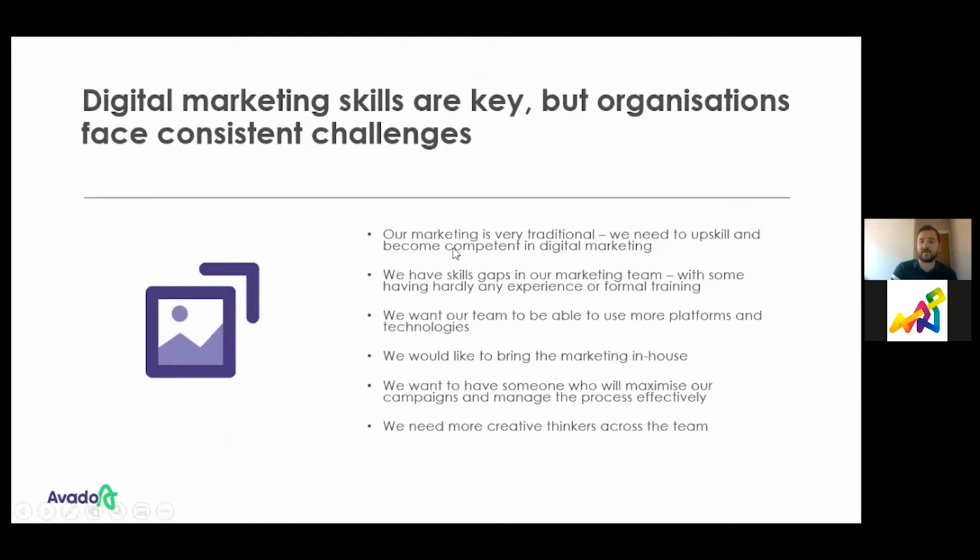So we often find that some organisations will find that the marketing is traditional, so they'll maybe still have that traditional approach to marketing. So it's a case of how can we upskill and how can we get our business or organisation, our department and individuals competent in the digital world, within digital marketing.